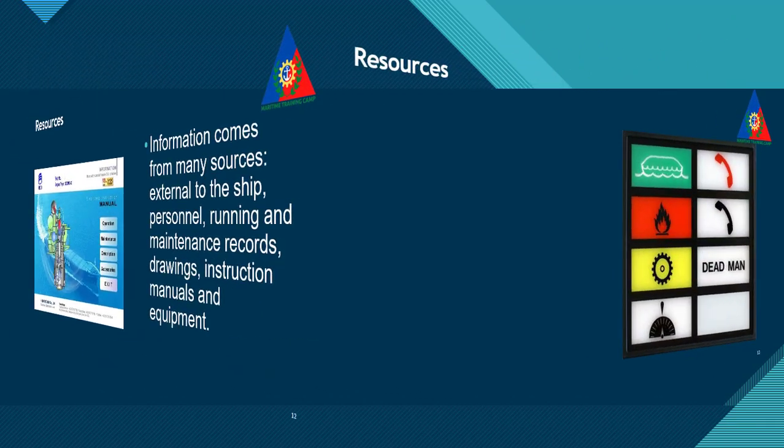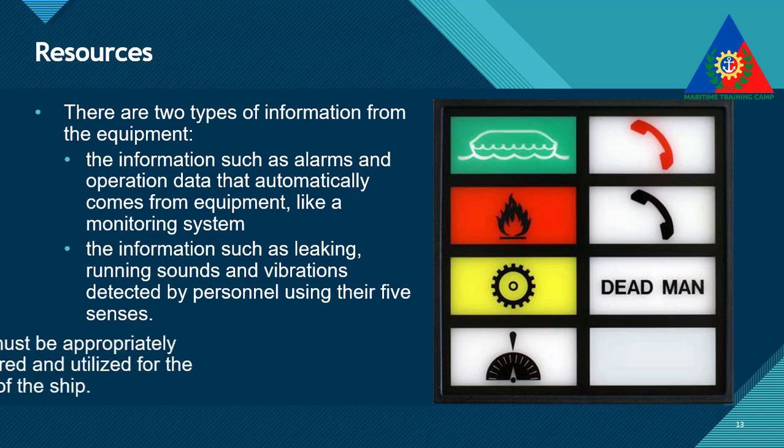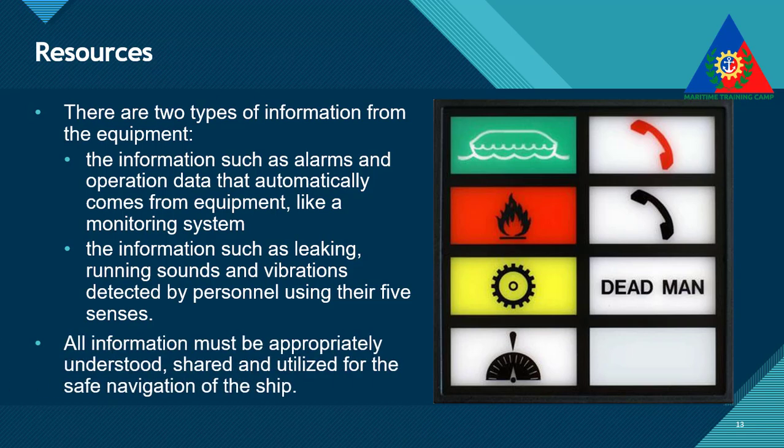There are two types of information from the equipment. One, information such as alarms and operation data that automatically comes from equipment, like a monitoring system. Two, information such as leaking, running sounds and vibrations detected by personnel using their five senses. All information must be appropriately understood, shared and utilized for the safe navigation of the ship.